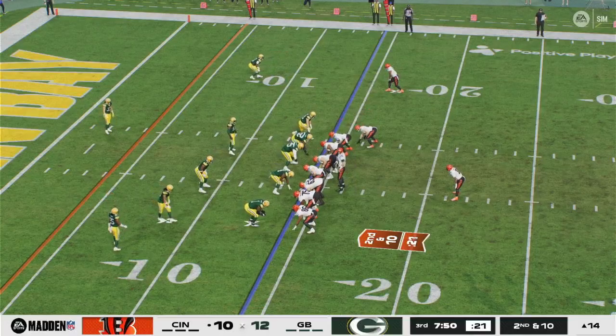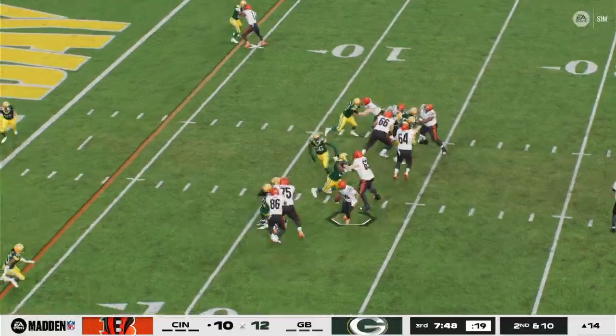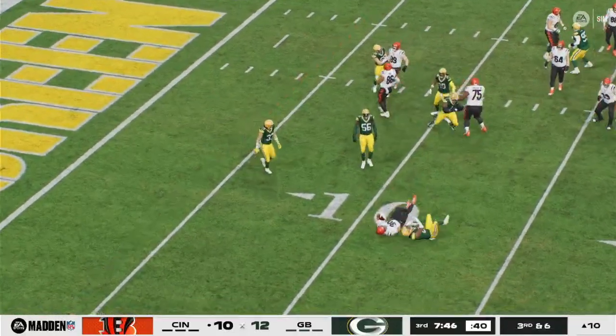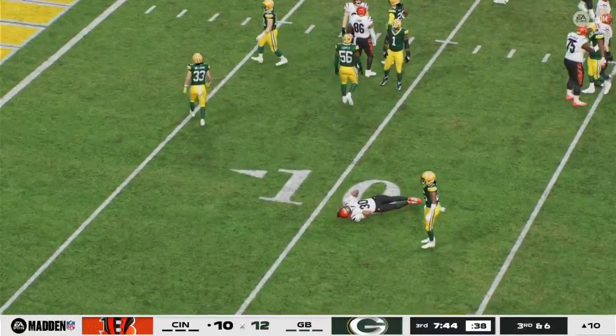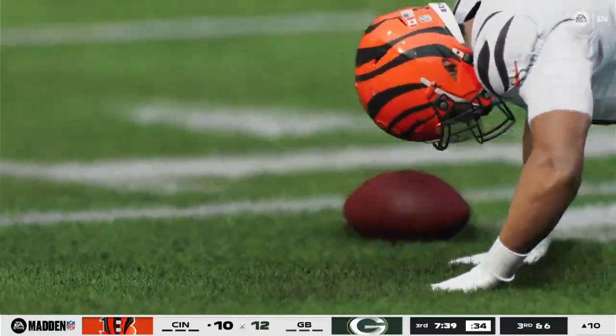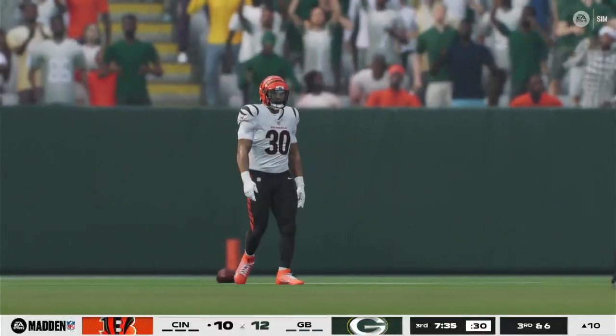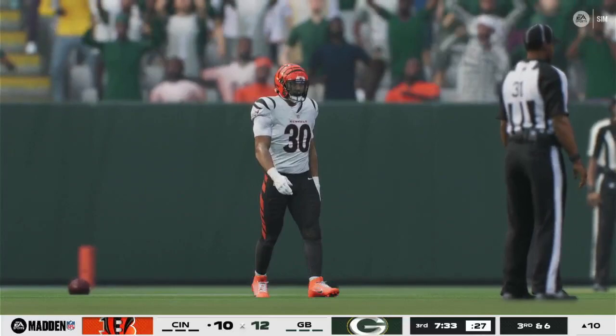After the incomplete pass, here comes 2nd and 10. Run with Brown. And he's going to be bottled up just a few yards into that 2nd down run. They'll come away happy getting that type of output on most run plays. It's a sign that we're getting some good push up front, and this running back is seeing the lanes and paying them off.